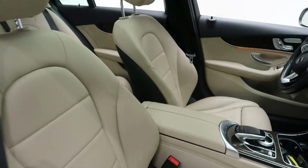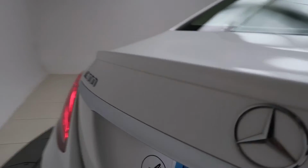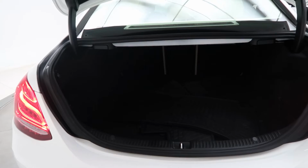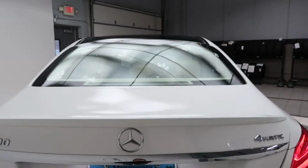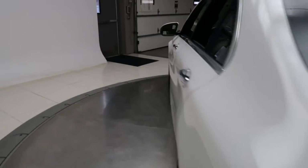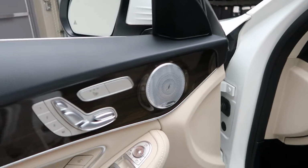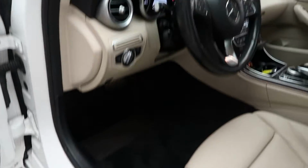Silk beige MB-Tex interior with a linden wood trim. Panoramic sunroof. Rear spoiler, C300 4MATIC badging. A set of all-season floor mats, fold down rear seats, power liftgate, Premium 3 package with hands-free access, blind spot assist, Burmeister sound system, heated seats, memory seats, illuminated door sills, heated steering wheel.